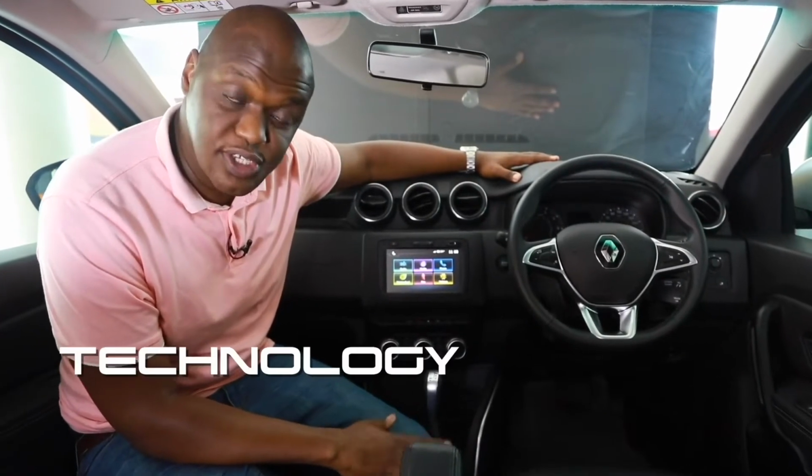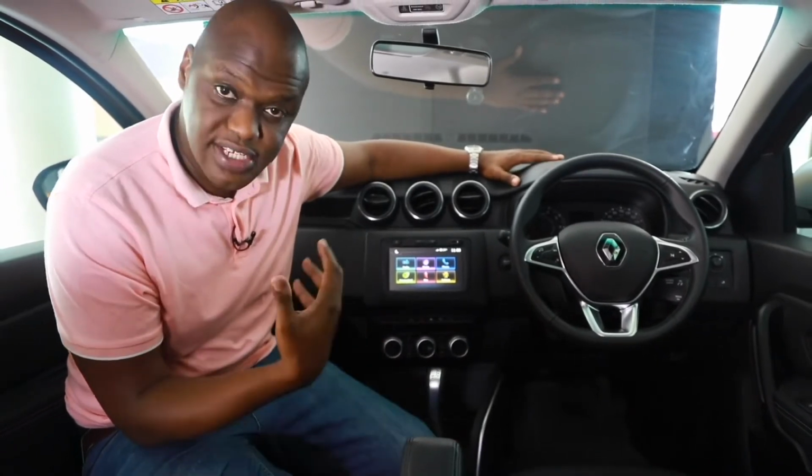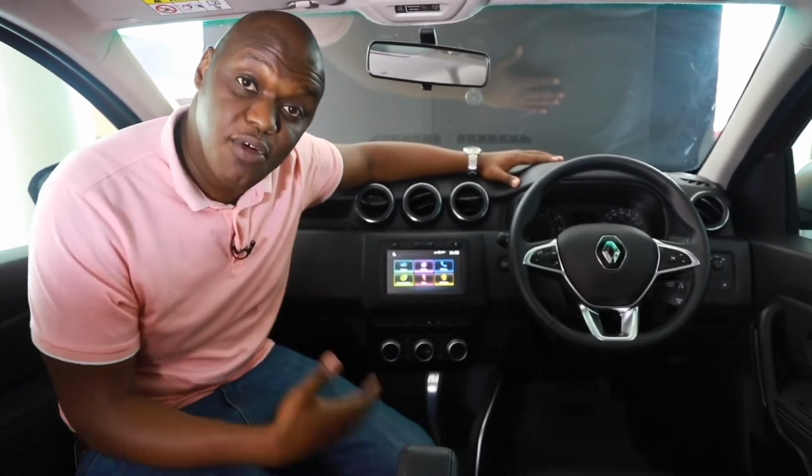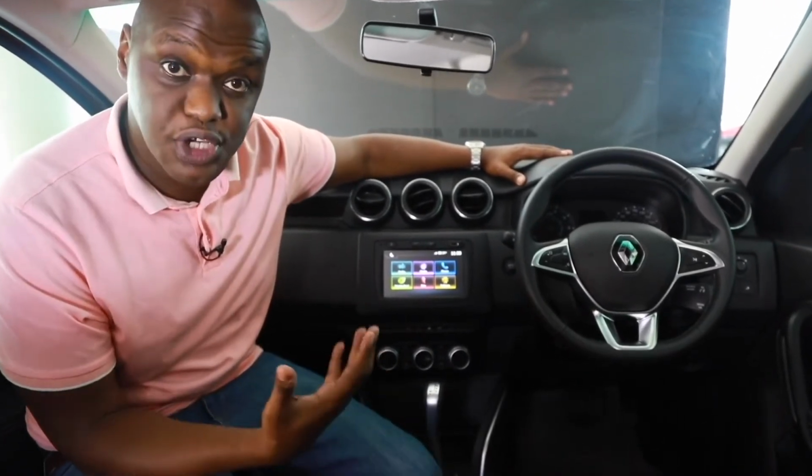So like Trevor mentioned, this car comes packed with technology. This is no longer the car that was just a rugged off-roader. They have tried to do some stuff to make this more practical for the millennial, because younger and younger people are using these cars and we have demands for technology that we need.